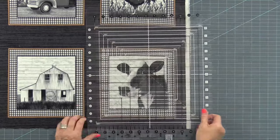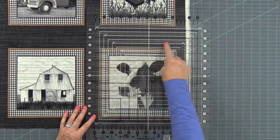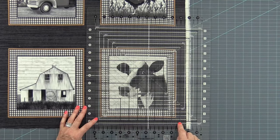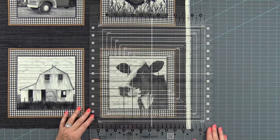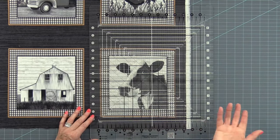So let's say I'm going to trim this to a 10-inch square. So that will be a 9.5-inch finished block. You could also do a 9.5-inch trim for a 10-inch block.